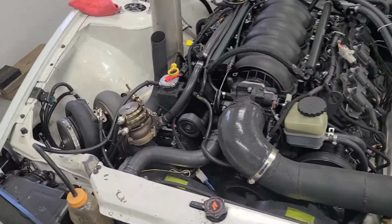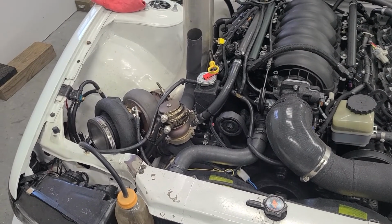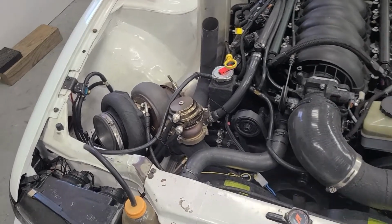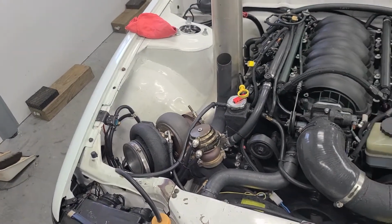I can get a newer generation VS Racing 7875. They've got like 3 generations of this thing newer than the one I've got. So I could go straight to their Gen 3, and it will bolt right into this turbine housing. It'll literally just slide right in there, so I won't have to change anything else. So that would be the quickest and easiest solution.